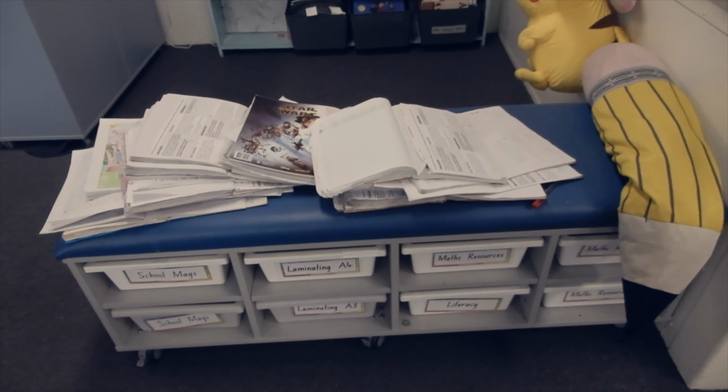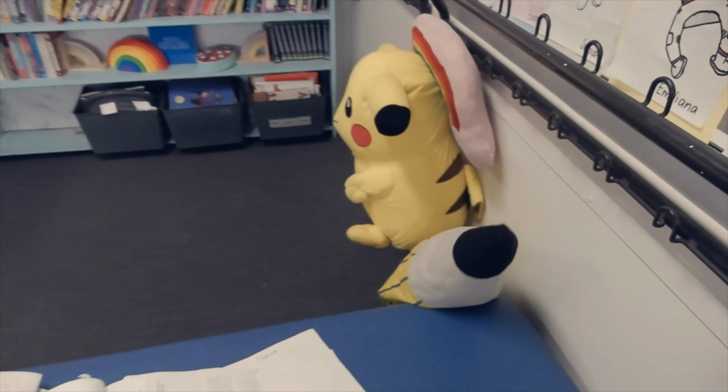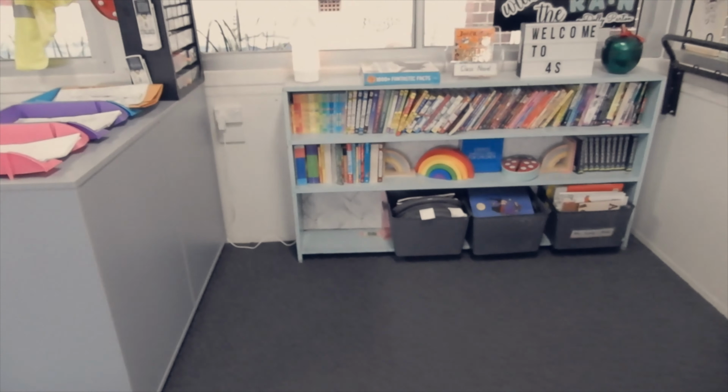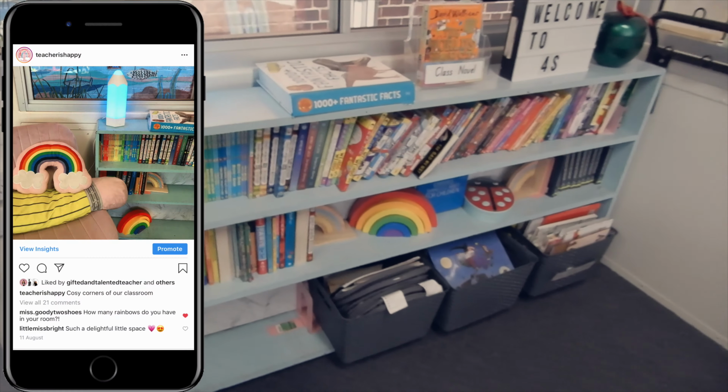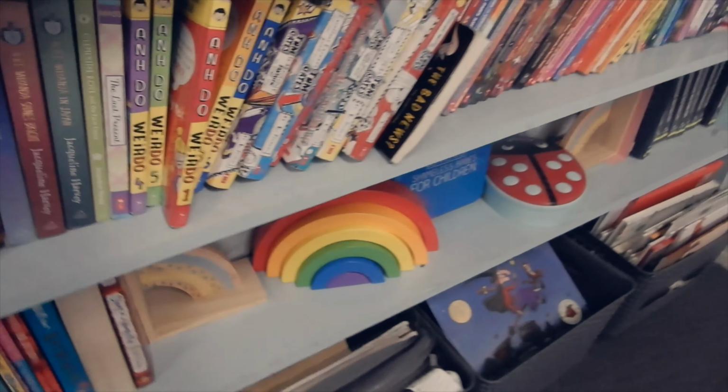Oh, piles of homework that I need to mark. Disgusting. Look, this is the realities of teaching. Like, what is that? What is that stain? That's disgusting. That's gross. Bookshelf, which is not, again, Pinterest perfect. A lot, like, that is, come on. Okay, I have kids that tidy this, obviously. I do not.